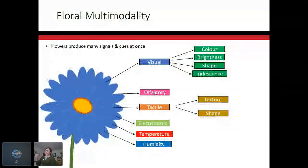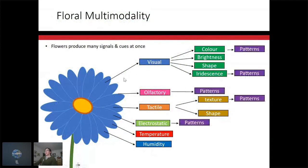So, floral displays are multimodal. They consist of many different signals and cues which pollinators can recognize, learn, and respond to. Each of these signals and cues being a signaling modality. So here on this diagram, we have a list of all the different floral signaling modalities that we know at least some pollinators can respond to. We also get patterns in floral signaling modalities, which is a change in the intensity or composition of a floral signaling modality across the flower surface.